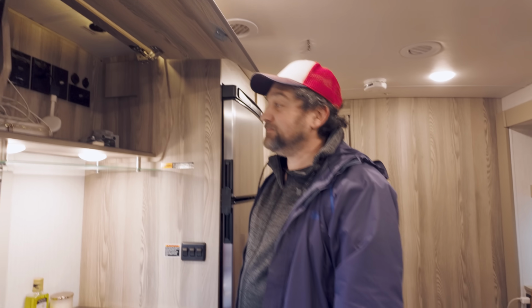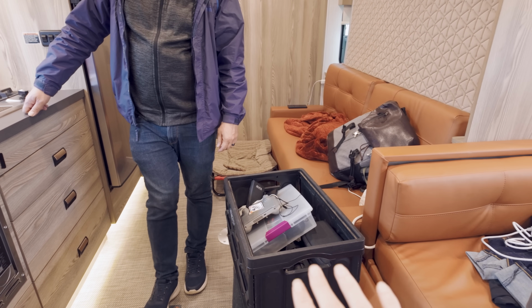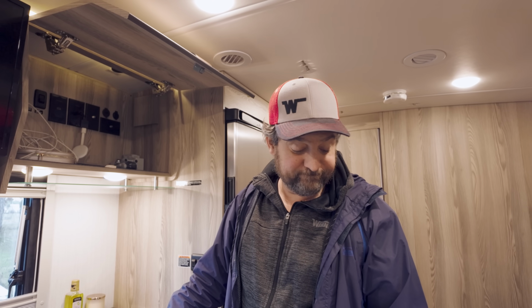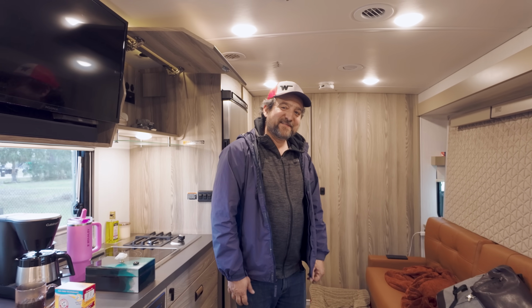So we have our electronics right now that we're trying to go through, and whatever we don't need on a daily basis, we're going to put in a harder to access area, and then we'll have the stuff that we need more often up in some of these cabinets. So yeah, always a little puzzle. Keeps the mind sharp, Howard. Yeah.